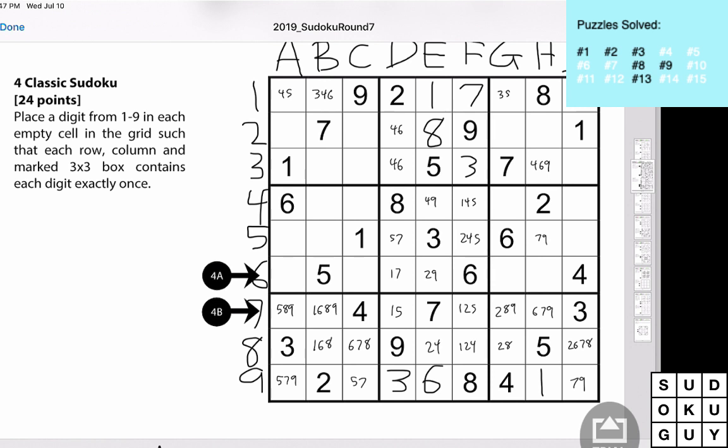Where should I go next? Let's do the rightmost boxes. This box is missing the odd numbers plus 8, so 1, 3, 5, 7, 8, and 9. This one's got a 5 and a 7, so 1, 3, 8, 9. And this is the same, except it can have a 5 instead of an 8. Now what's left here? 2, 3, and 5.